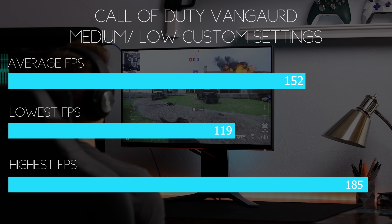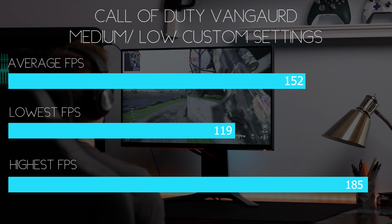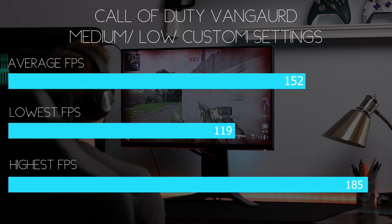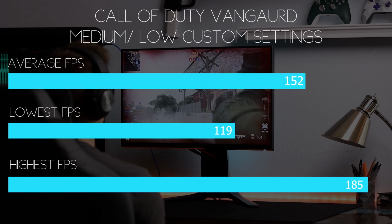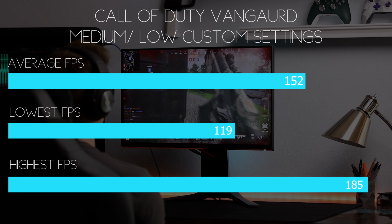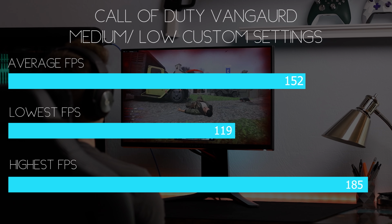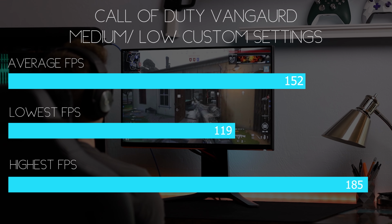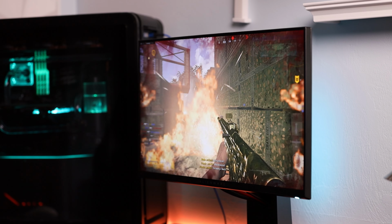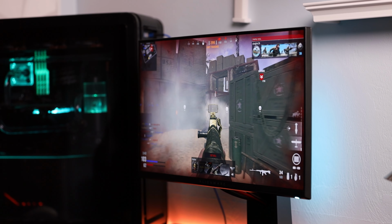And there's just so many variables to all this. So we'll emphasize the range that we saw most, so close to the average. For me, playing Call of Duty Vanguard at the medium low custom settings I had set for it, we were seeing mostly around the 150 to 160 range, and then you would get those bursts where you would get above that, and sometimes those drops that go a little bit below. Overall, with my custom settings and playing Call of Duty Vanguard on this hardware that's a little bit aged right now, the overall experience was really good.